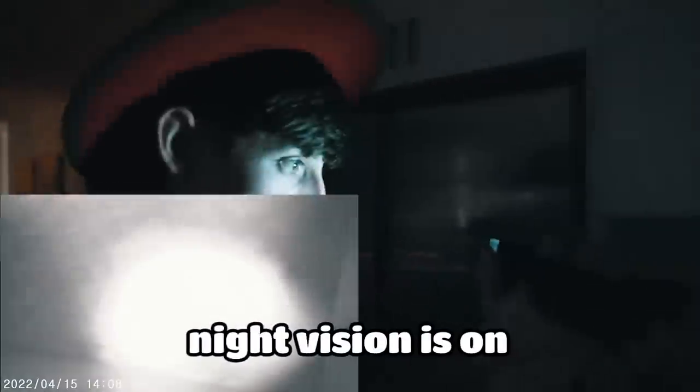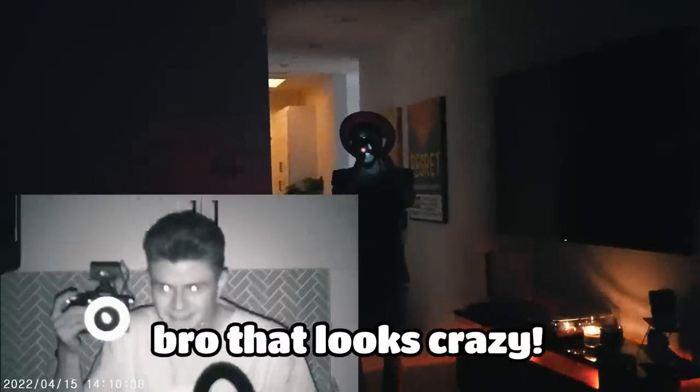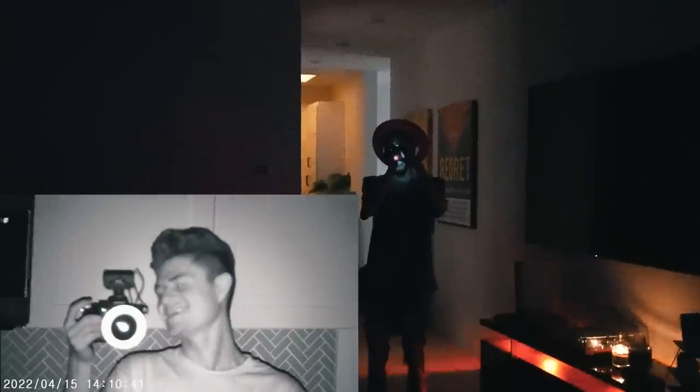So you guys could barely see me. We're in complete darkness right now. This is what we're seeing on the night vision camera. Night vision is on. If you guys can see that little red sensor, that's what's capturing everything in the dark. Oh, there's the candle right there. There's down the hall. As you guys can see, there's a plant right there. Bro, Christian looks so scary. Oh, there you are. Bro, that looks crazy. Yo, that's crazy. I could see you perfectly.